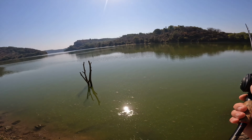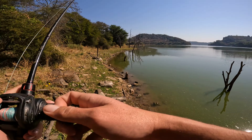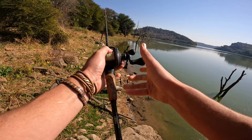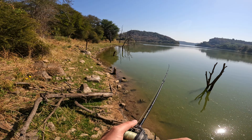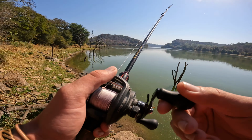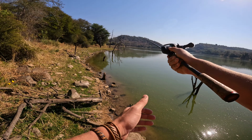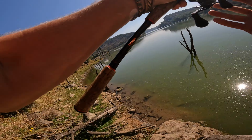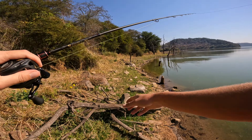These fish don't fight. I don't know what to do. I see something like a big tiger. Damn it. Spooked him. I have a good feeling that if I throw topwater there, I might get smoked. Oh! Damn it.